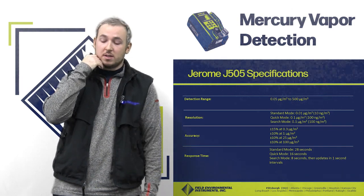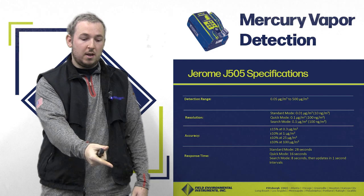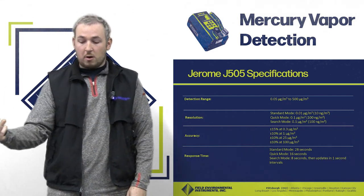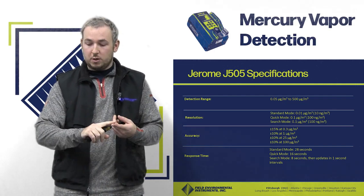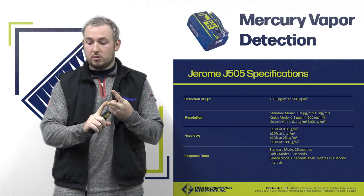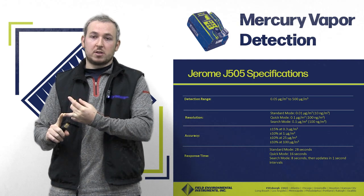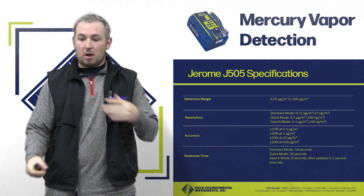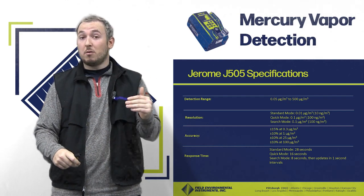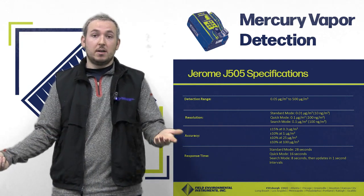We've got 3 different units that it will measure in. It will do microgram and milligram, similar to the 405, but it will also do nanogram per cubic meter. It's also got 3 modes of operation as opposed to the 2. So we'll do both standard and quick response times, but it will also do a search, which helps you pinpoint exactly where you've got mercury vapors coming from. As far as data logging goes, this one has a slightly lower data log, only 10,000 points of data. But again, I think that's more than enough to get your sampling done.